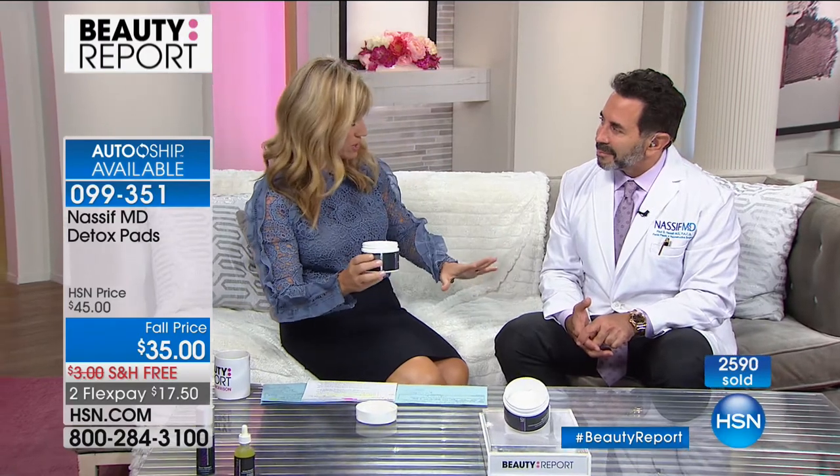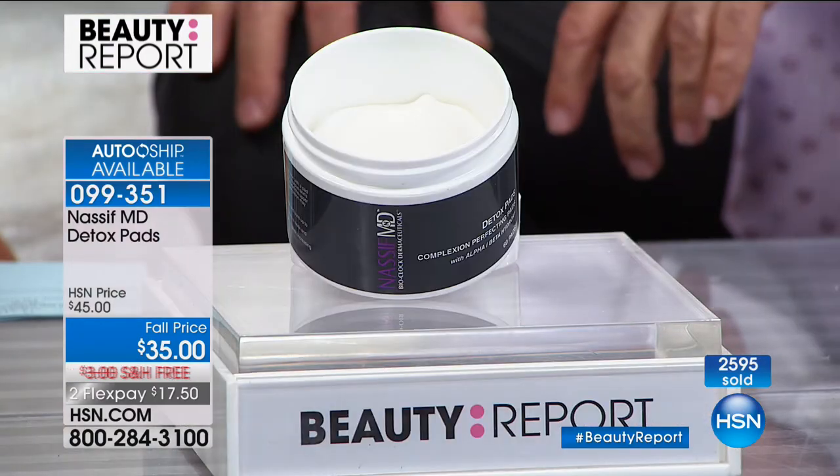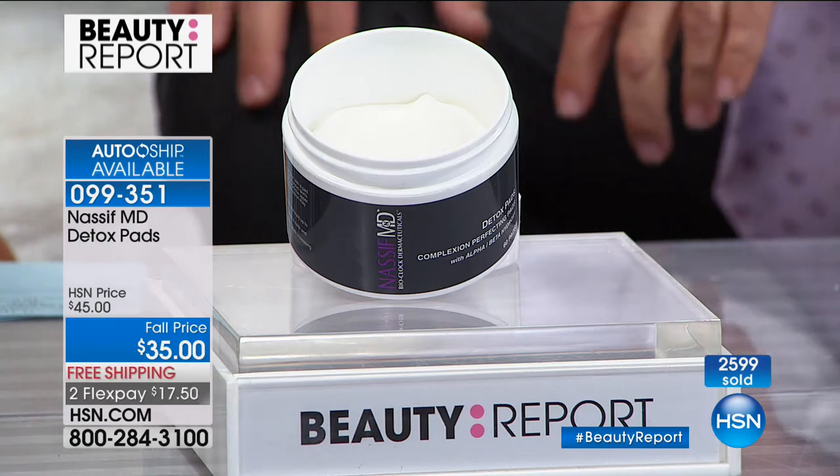But I'll tell you, once you start using them, I don't know a host here that doesn't, because you see such a dramatic change just from using the detox pads. Because of the acids in here, but when people think acids, they think redness and harsh on the skin. This isn't at all. Well, that's what's so important.